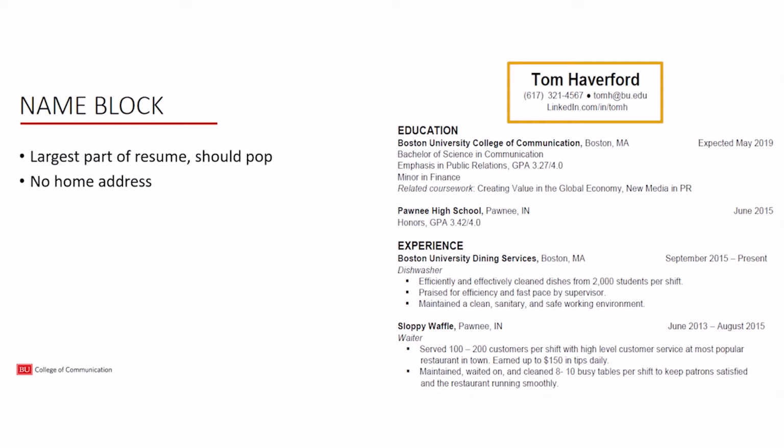The exception to this rule? An exception to the no address rule would be if you're applying to a job out of state, i.e., you're applying for a PR firm in Los Angeles and you already have a Los Angeles address. This will let the employer know that you already have a place to stay, so relocating won't be an issue. In that case, you might just suffice with Los Angeles, California versus including the street address as well.